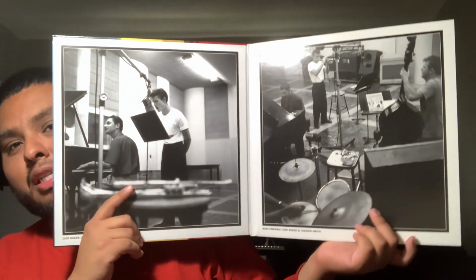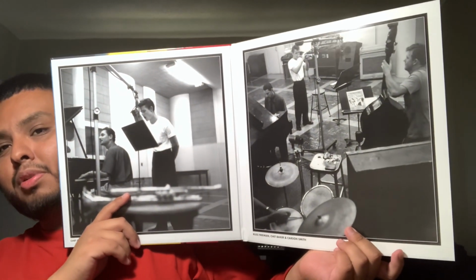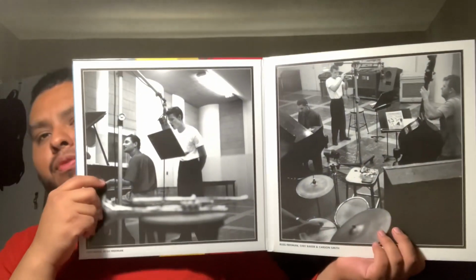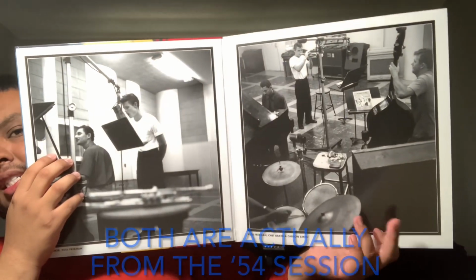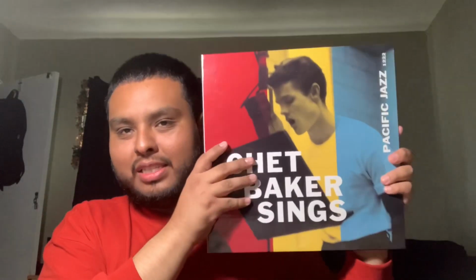What I like about the presentation on the Tone Poet is the session photos, of course, that come with most of the Tone Poet releases. They provided two session photos, one from 1954 and one from 1956. There were two sessions, and I'll get into that in a bit, that took place for Chet Baker Sings. Excellent presentation done by the Blue Note peeps, and very satisfied with how my copy arrived. No seam splits or nothing, so very happy.